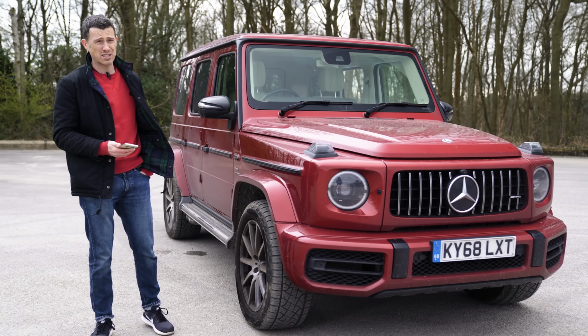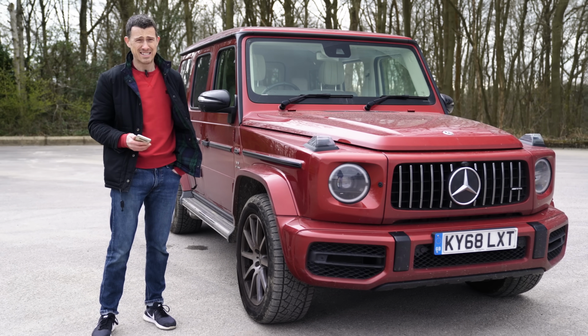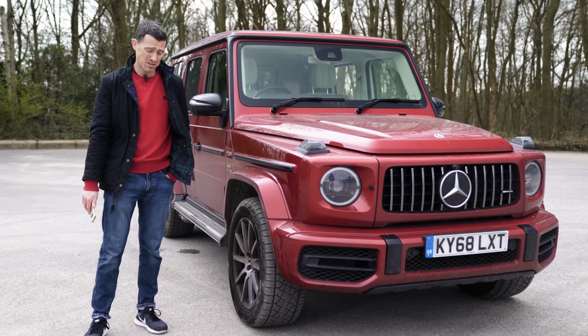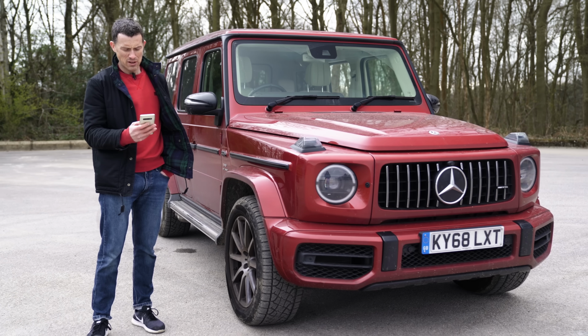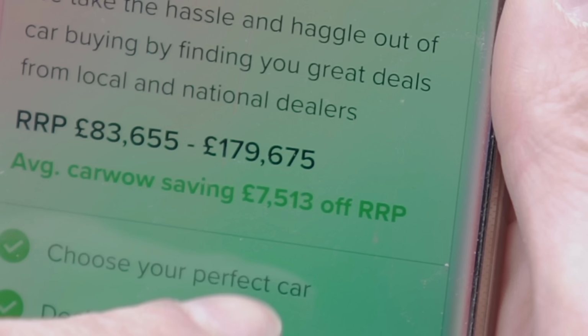So the G63 starts from £143,000, and this one with options is 153 grand, which means sadly I can't afford to buy one, which does disappoint me somewhat. Also, you can only save an average of just over 2 grand off one through CarWow. However, you can save an average of £7,500 off a Range Rover through CarWow.